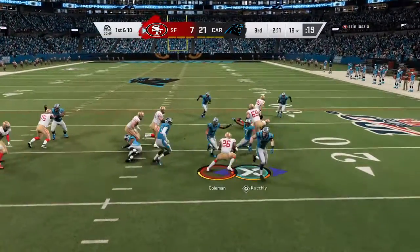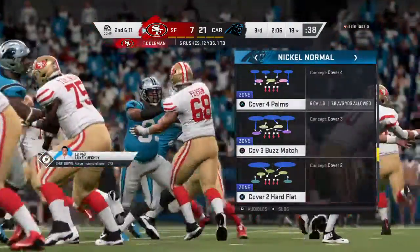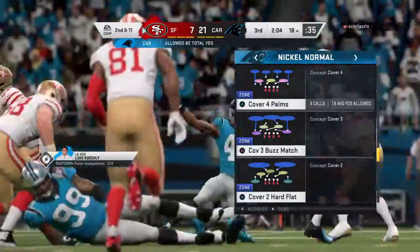They begin the drive with Coleman, and he's going to lose yardage here, back to his own 18. That's going to go as a loss of 1 on first down.